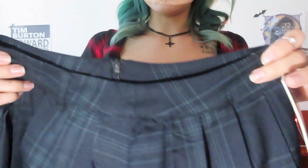Just because a lot of things don't fit me very well, but I'm super short and also I can't gain weight, so it's hard for things to fit me. Okay, that's it from Killstar and Disturbia.